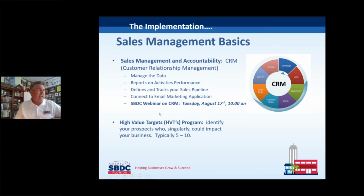High value targets, I put this in there to make owners aware and executives aware that high value targets are businesses out there that could change your business trajectory. For example, if you're selling to hospitality locations and you get a local Hilton facility, that's good. It's one more. Or if you get a couple, that's good.